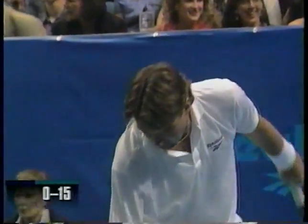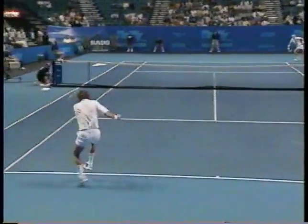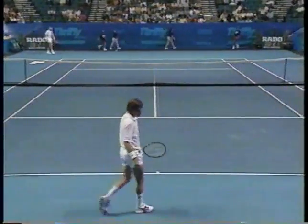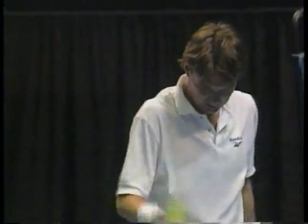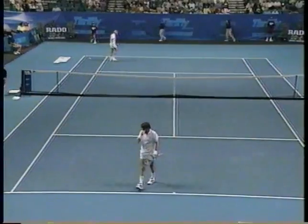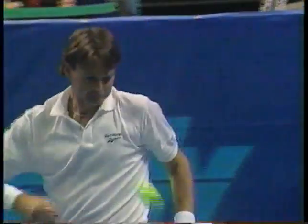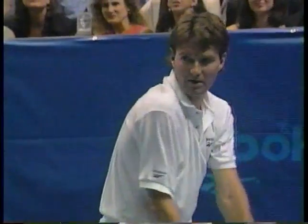Love 15 as we are back. Again, Connors stretching out the court. Good wide serve, out wide to the forehand, or right wide to the backhand, then down the line forehand for the winner. Big serve that time by Connors. You saw a couple of those in your match against him. Yeah, he's placing the ball very well. Jimmy doesn't have an overpowering serve, but he disguises the serve pretty well, and he's got very good placement.